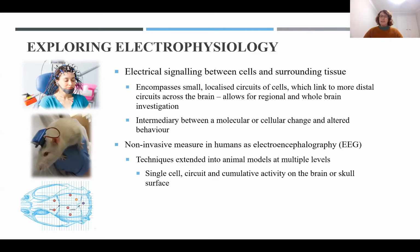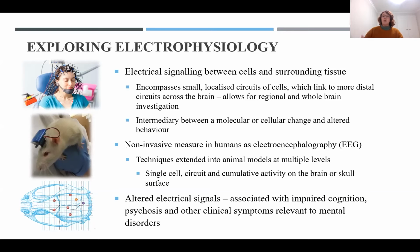So one of the slides that Rachel showed, the little mice with the electrophysiology helmets on. This is what the rat looks like. So we can look at electrical activity in humans non-invasively via electroencephalogram, such as the first picture, an EEG cap. We can do the same technique in animals to measure the same activity at multiple levels, including single cell during these circuits and the cumulative activity that you would see in an EEG. And these altered electrical signals have been associated with impaired cognition, psychosis, and other clinical symptoms relevant to mental disorders, such as treatment compliance and risk of hospitalisation.